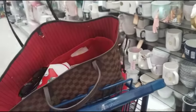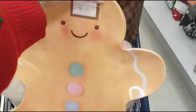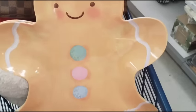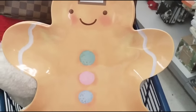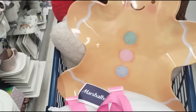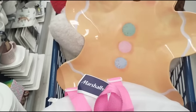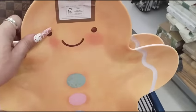Look, I found this by Cupcakes and Cashmere. It's adorable. I have not seen this at all. And this is $7.99. I actually found two of them, and they are so stinking cute. I'm not gonna take them, but I wanted to show them to you because I don't have room for them at all. So they are super, super cute, and I'm absolutely loving them. Absolutely adorable. Look at that, you guys. I mean, the price for $7.99.